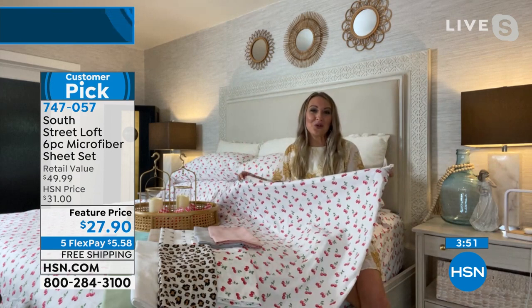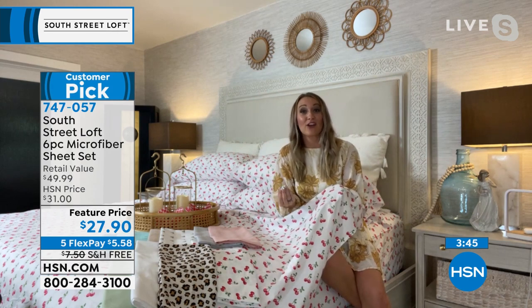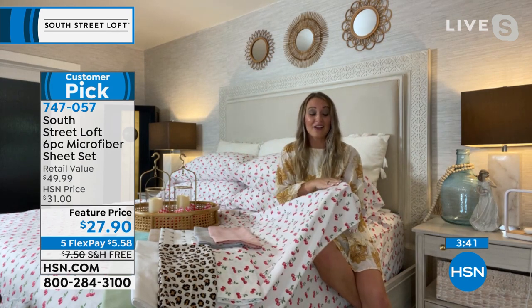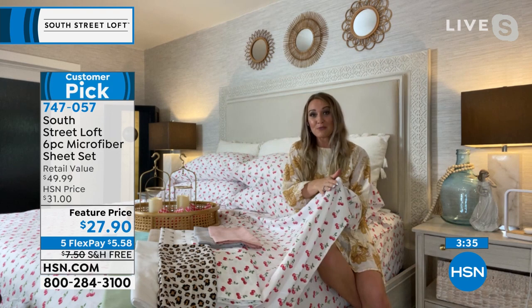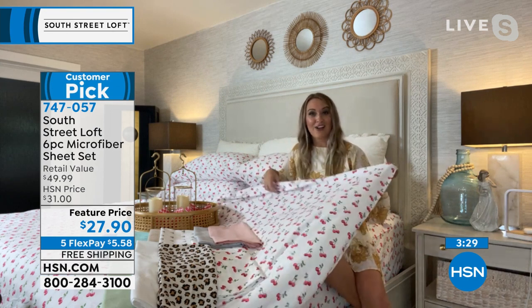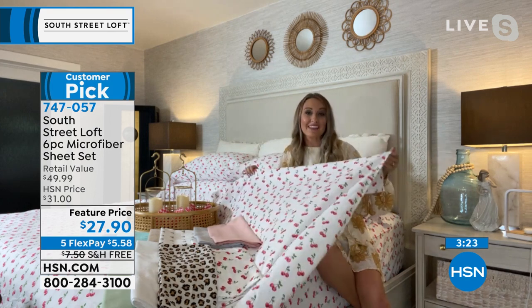Exactly. And those of you who have purchased some of our South Street Loft collection sheets know that these are really soft, because these especially are double brushed. So these are that upgraded, elevated style. For any of you who haven't purchased from South Street Loft yet, but have seen our shows and heard great things about our brushed microfiber, this is a great opportunity to join the club and put them in your linen closet. And even if you have a linen closet full of high thread count sheets, this is a great opportunity to try these out.